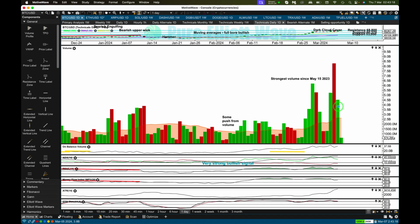An inside session completing for the 6th of March, slight decline in volume, absolutely normal, expected during a consolidation. Previous strong increases in volume, really good to see volume and volatility returning to this market. And that's exactly what you'd expect to see if this is a bullish run and not a bear market rally.